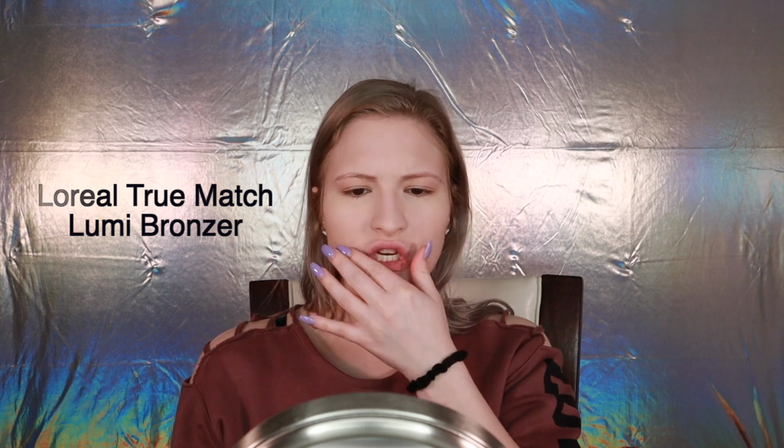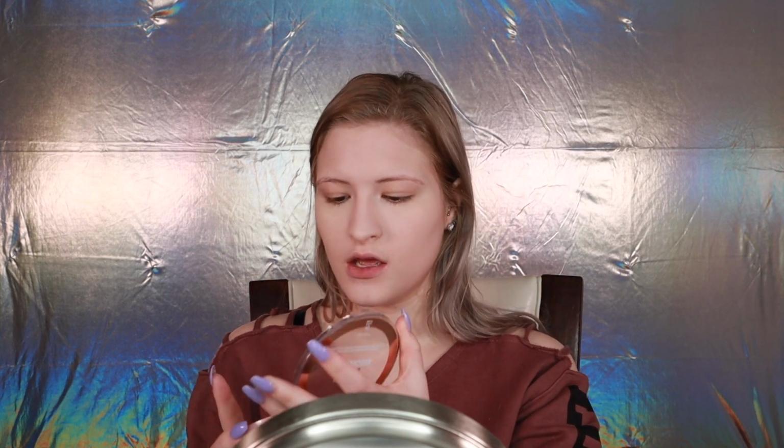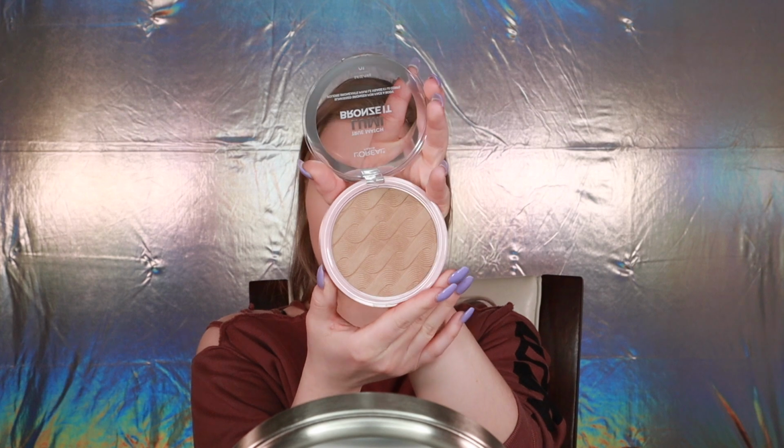And now we're gonna go in with bronzer. I'm gonna go in with the L'Oreal True Match Lumi bronzer. I usually don't do too much bronzer. I think I do more contour colors for bronzer instead of actual bronzer colors. So this is something new for me. This is what it looks like. It does have a shimmery sheen to it, which I do like if you want more hydrated skin and your skin's a little bit drier, you want it to look more hydrated.